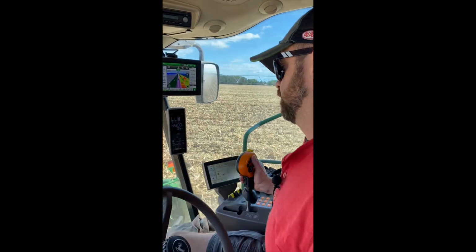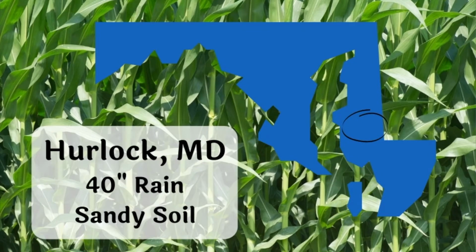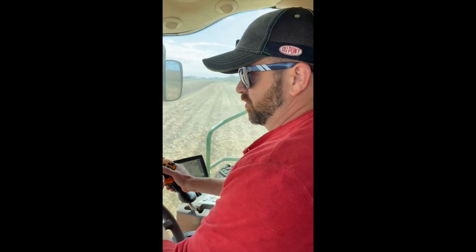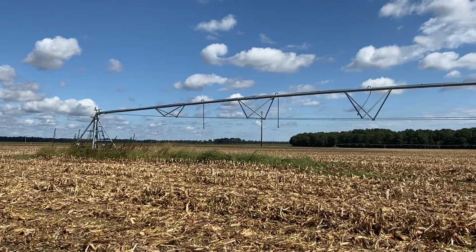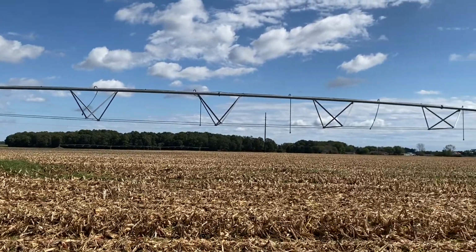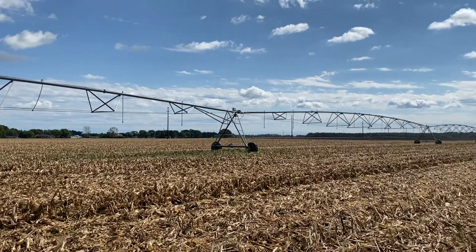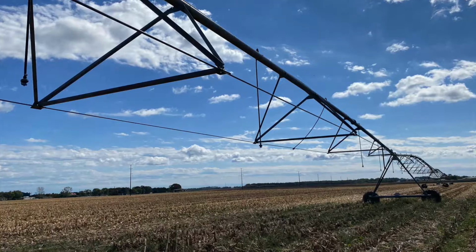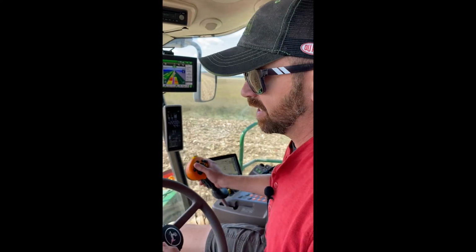So we farm in Hurlock, Maryland on the Eastern Shore, and it's very sandy soil here. Though we do get a fair amount of rain, we average about 40 inches of rain a year, our soils don't hold on to a lot of water. So we have center pivot irrigation. I guess it's 13 or 14 pivots now, and that covers about half of the acres on our operation.